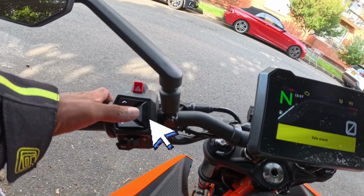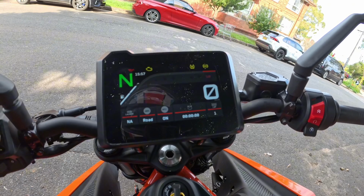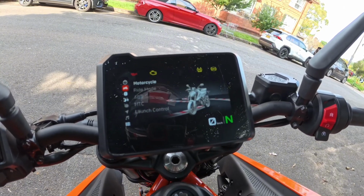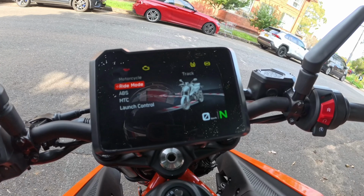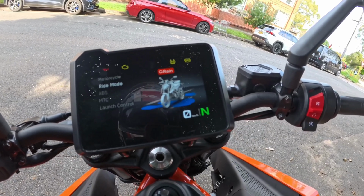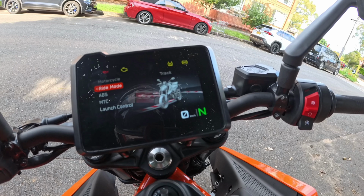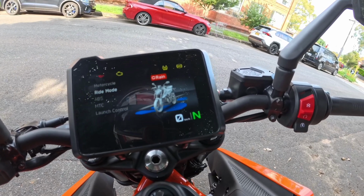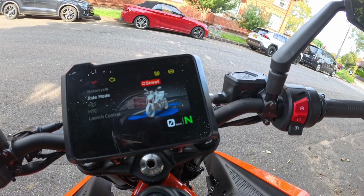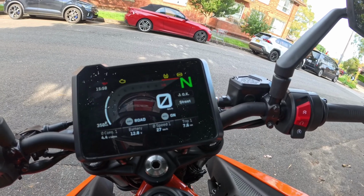So instrument cluster, if you see, that's the mode. See, it has lap timer, see, rider modes. Once you go inside the rider modes, you have track mode, rain mode, street mode, so the rider can choose. So currently in street, street mode, and select that. That's it. Now it's in street mode. Again, you can come out.